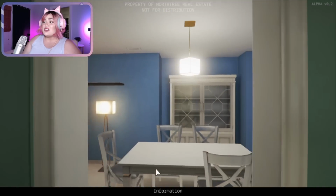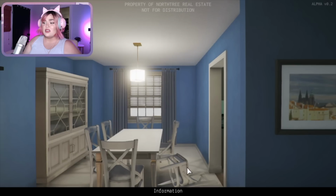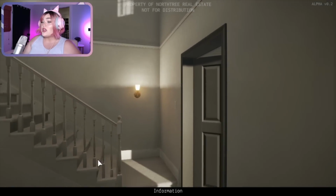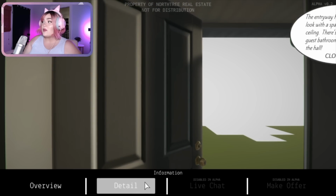One of the chairs is knocked over and the guy is still here. One of the chairs is knocked over. This doesn't bode well. The back door is open. Can we get a detail?